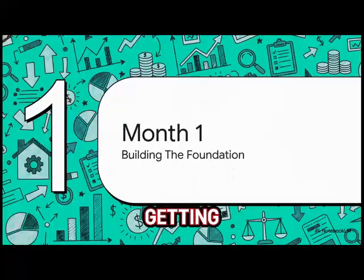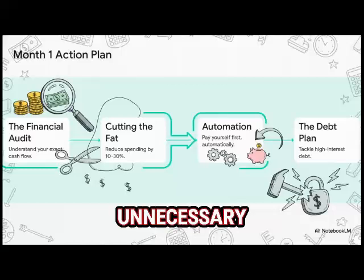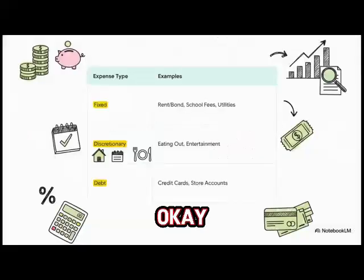This is all about getting control. I want you to think of your finances like a business for a second. You can't possibly grow if you don't know exactly what's coming in and what's going out, right? So to get that control, we're going to focus on 4 key actions this month. A full-on financial audit, cutting out the unnecessary expenses, setting up some smart automation, and creating a solid plan to really attack your debt.